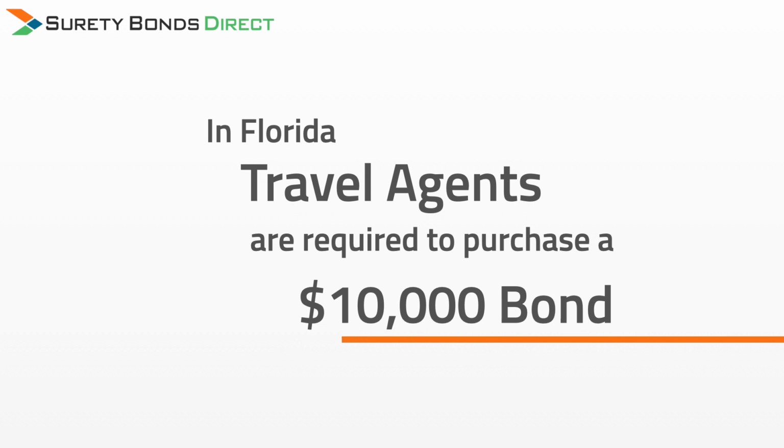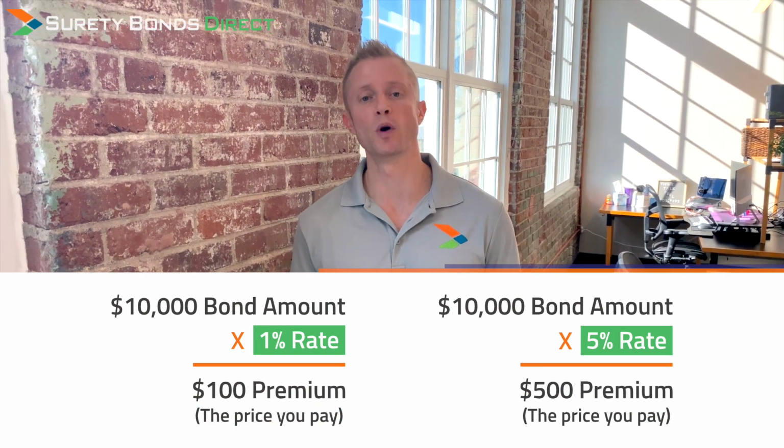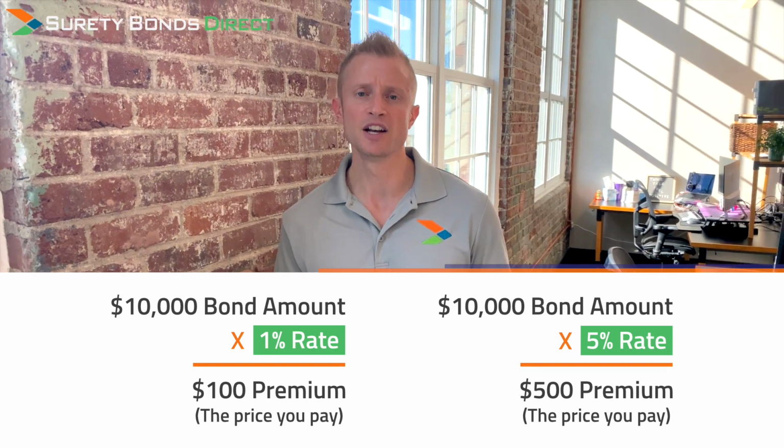Another example, in Florida, travel agents are required to purchase a $10,000 bond. Similar to the example above, if you were quoted at 1% rate, your price would be $100. With limited credit history, you may be quoted 5%, in which case your price would be $500. Just remember, these rates are used for examples, and they routinely go from below 1% to above 5% depending upon the given situation. This rate is why Factor 3 is so important.